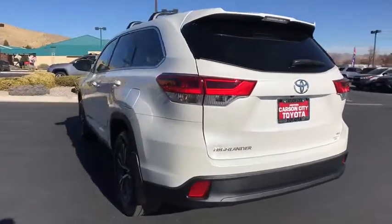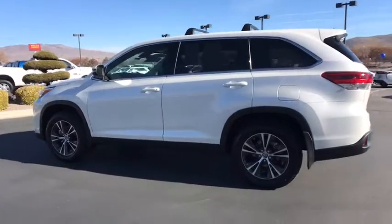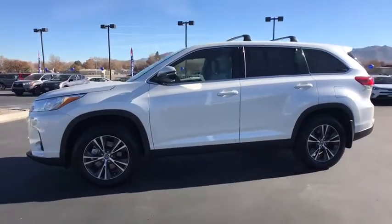A 2010 top safety pick, the Highlander is where substance meets style. This vehicle has less than 500 miles. Here are some of this vehicle's great options.